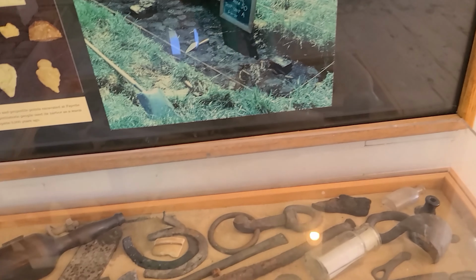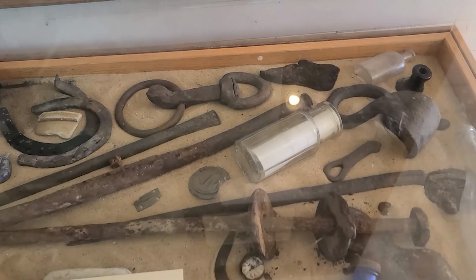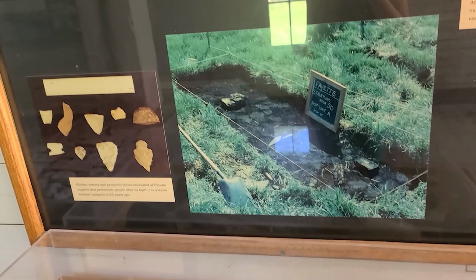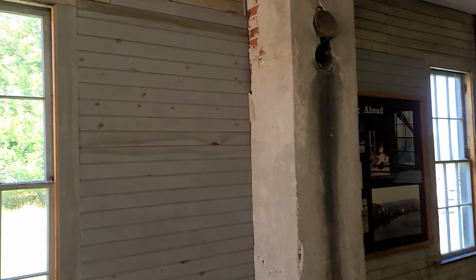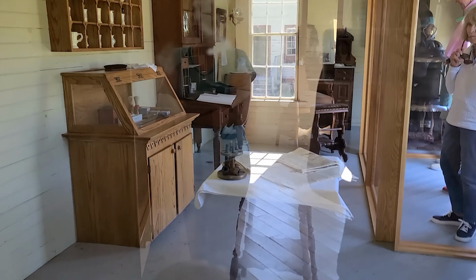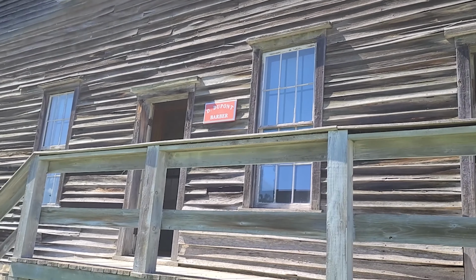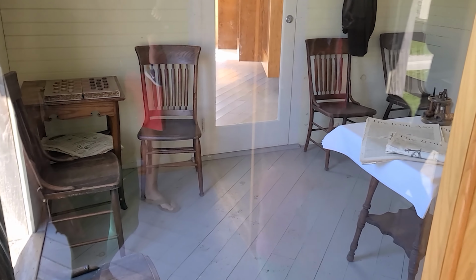Right, here's some artifacts people have found over the years. The message in a bottle from '86. And so they're part of the barber shop. This is the barber shop. Man, you ready to cut some hair here, huh?